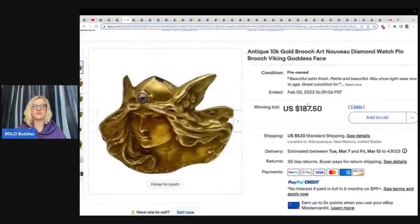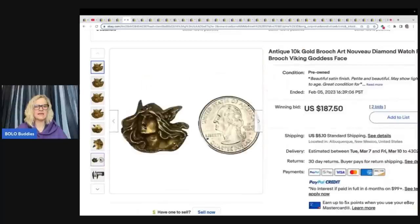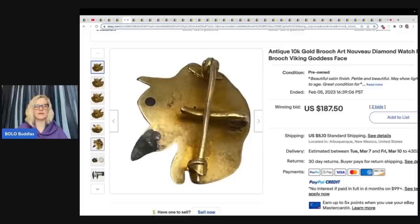Art Nouveau. Yes, I did it. Art Nouveau diamond watch pin brooch, Viking goddess face. So she's got it next to a quarter, so that shows size. She also is using a caliper. This is what I use. I use a caliper, but definitely I've seen people use coins for scale, and that's a great idea because everybody knows how big a quarter is.